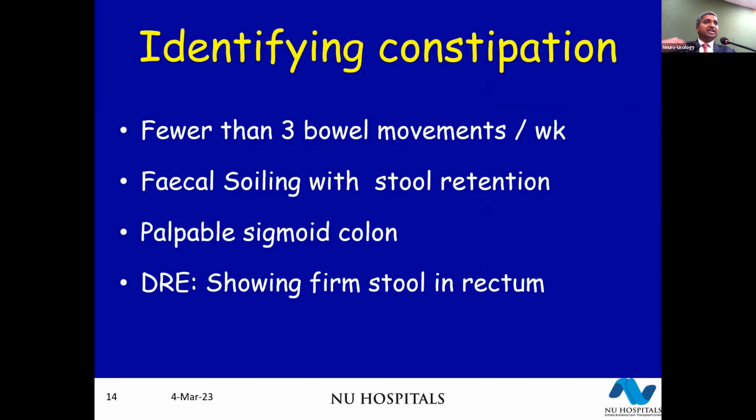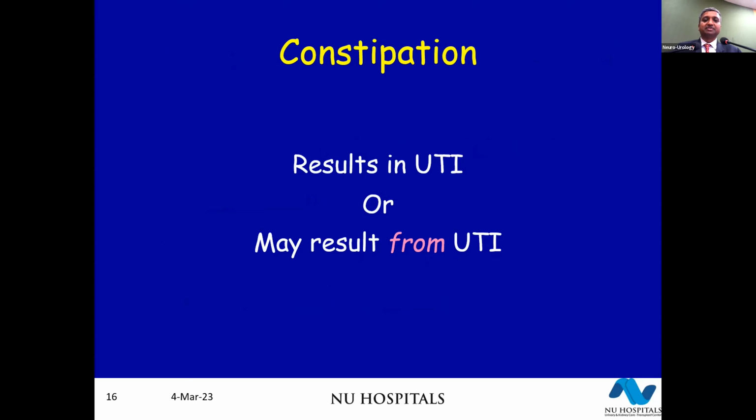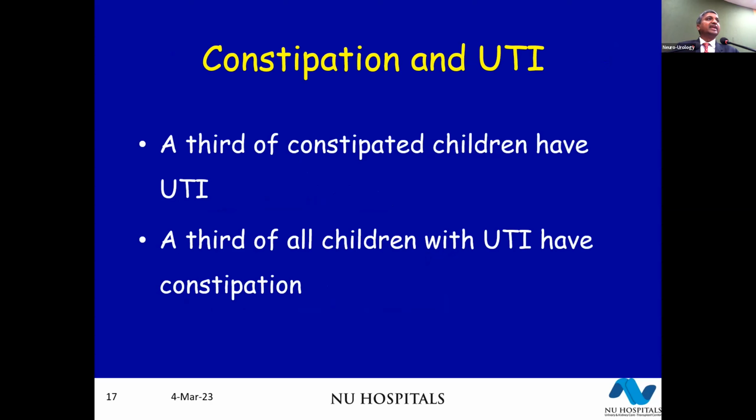Now, constipation in our definition, for us who are dealing with BBD, involves all of this. It is not just saying that the child passes stools once in 2 days. It could be any of these or a combination of all of this. And these, of course, are the principles of bowel management, which I won't go into in much detail. But why constipation is so important, we are all aware. It results in UTI or may result from UTI, both ways. And again, this corollary, very important.